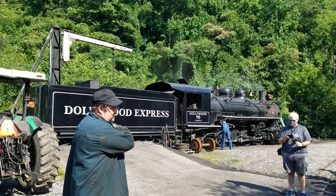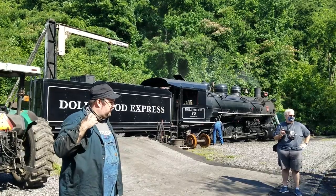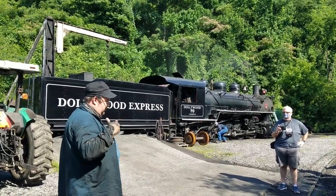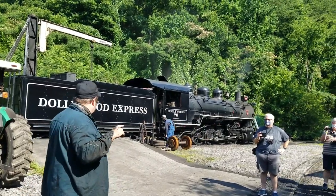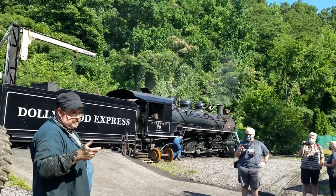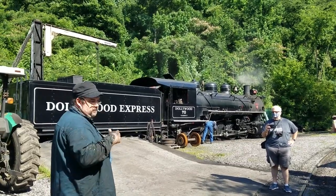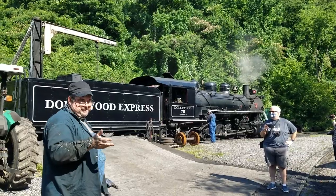She's been here since '77. She's been running since '87. She's the second one. The first one's inside, you'll see it just a little bit. What they're doing here is getting the fire ready for the day. Our train's still hand-fired coal, just the way it was when it was built, and probably the way it'll be for a long time, hopefully.